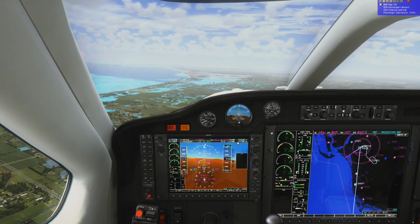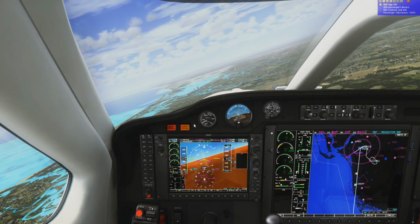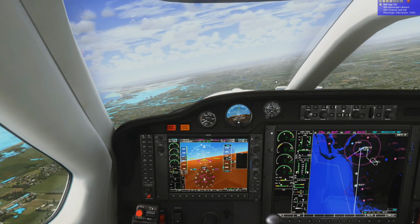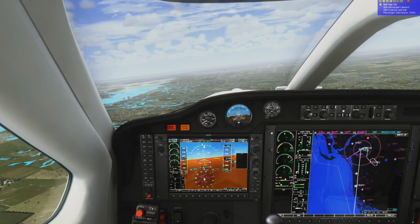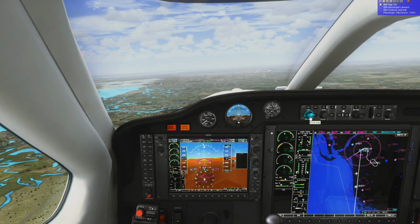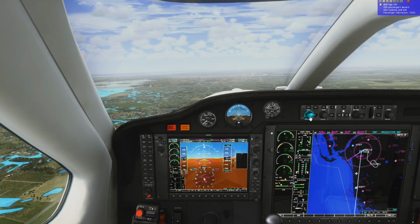Now we're coming down to 3,000 feet. Anyway, I'm going to go ahead and... we are actually at normal speed. We're just flying really fast, I guess. I'll bring back the power just a little bit. 227 knots, which is fine. All right, the heading will be for the runway, 059, set in here.